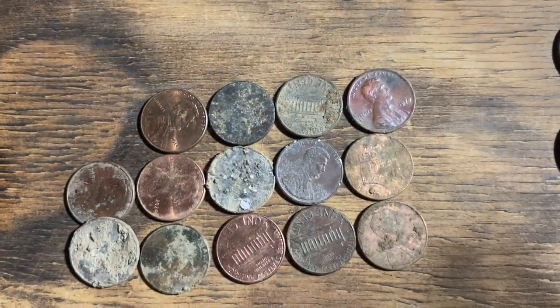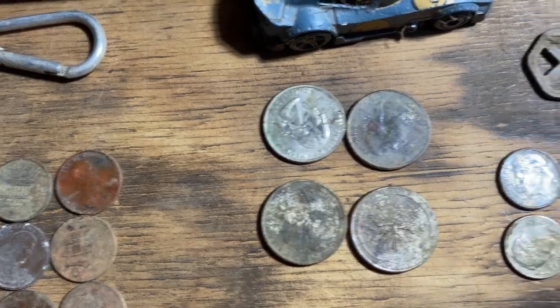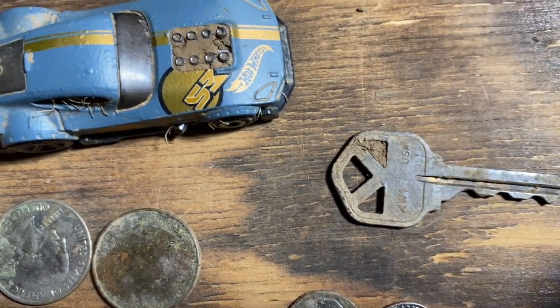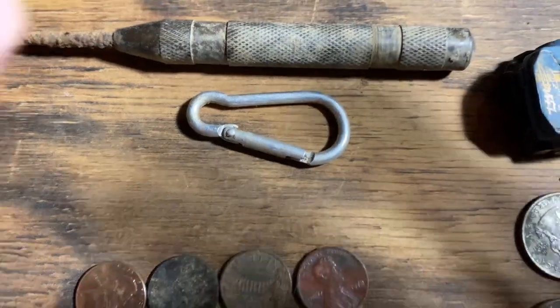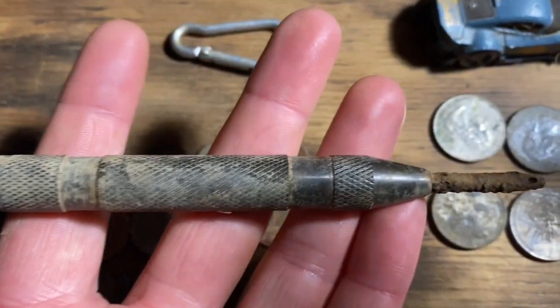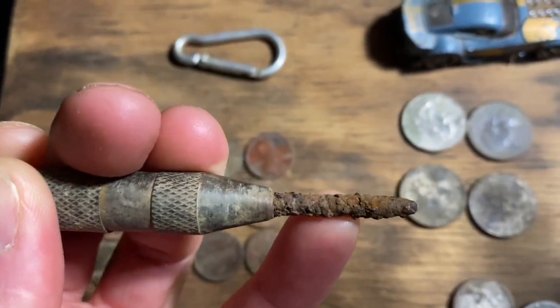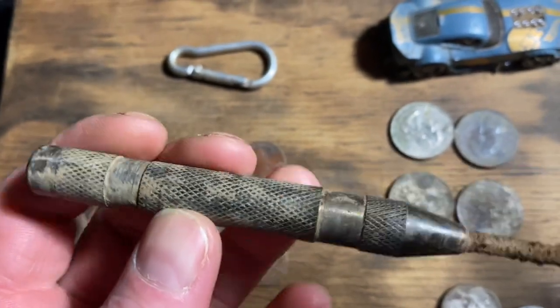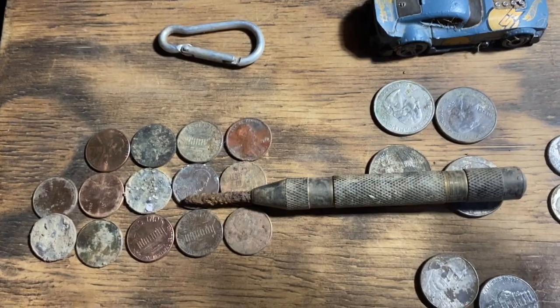Hey, so we're back at home. We got 14 pennies, 4 quarters, 4 dimes, 3 nickels, house key and a Hot Wheel, carabiner, and then this tool thing. Yeah, a little rusty. I'm sure that pushed in at one point because there's springs in there. Like some kind of punch or something. I don't know. Never used that kind of tool.